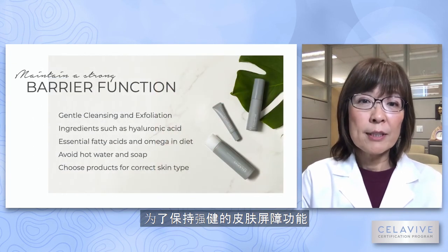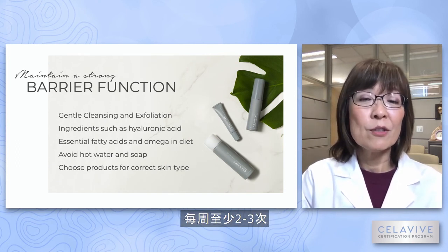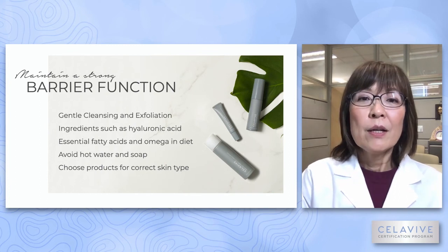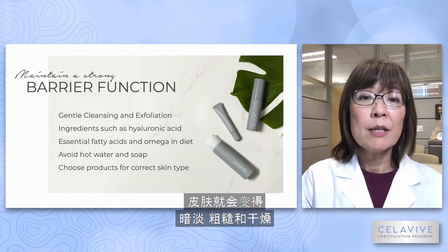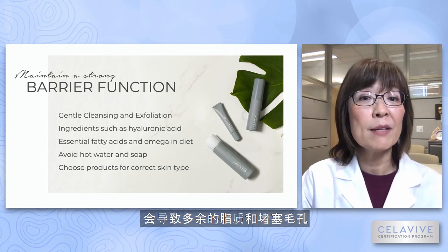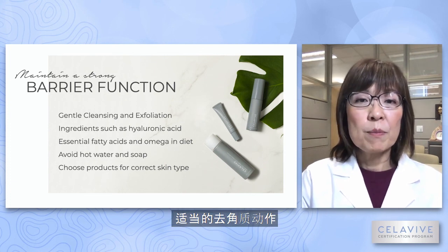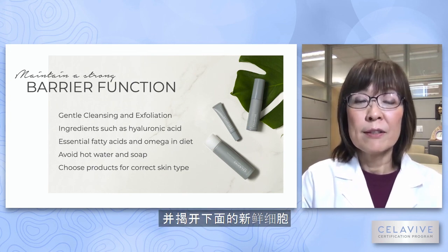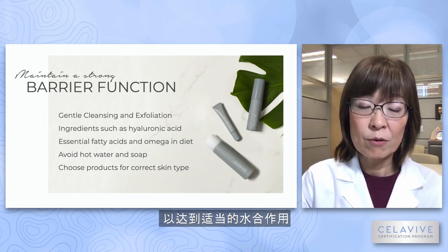As for maintaining strong skin barrier functions, practice gentle daily cleansing and regular exfoliation at least 2-3 times a week. As we age, the skin cell regeneration process slows down. When old skin cells start piling up on the surface, the skin becomes dull, rough, and dry. Furthermore, the buildup of dead skin cells can result in excess oil and clogged pores, leading to blemishes and acne. Appropriate exfoliation practice helps remove the barrier of dead skin cells and uncovers fresh new cells underneath. This helps moisturizer to penetrate more deeply into the skin for proper hydration.